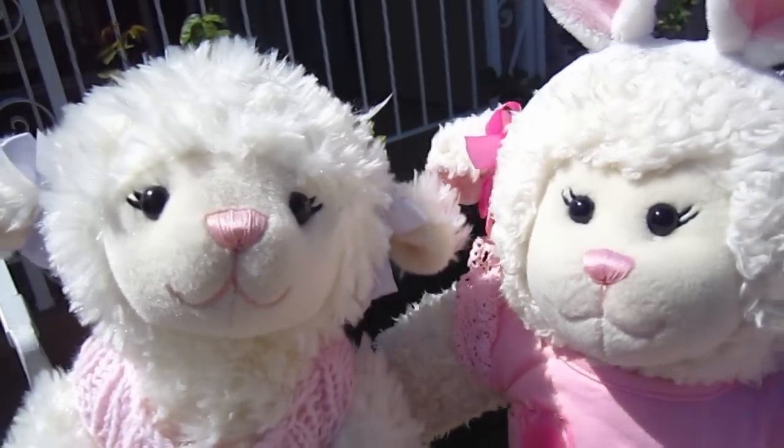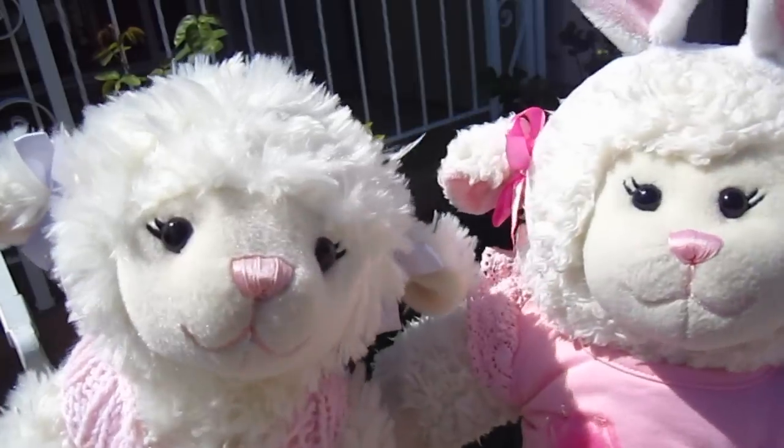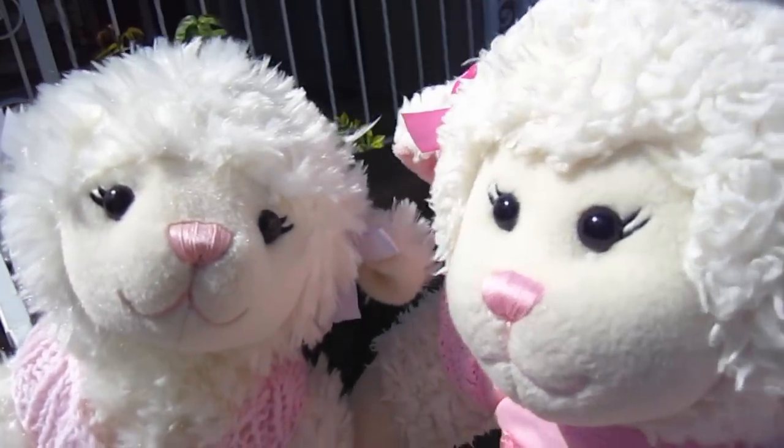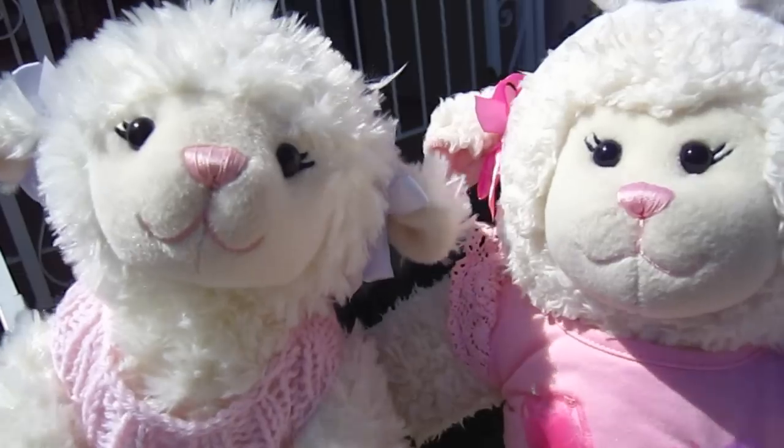We are going to be hunting Easter eggs in our new backyard. This time last year, we were still at the old house, so we're at the new house this year, and the Easter bunny came. I already saw one of the eggs. Haha. So anyway, guys, join us as we Easter egg hunt.